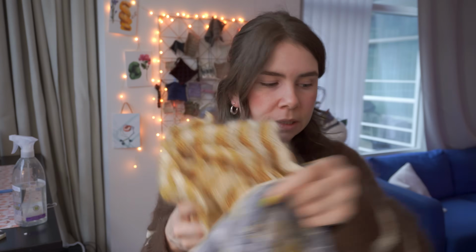So I just need to do the sleeves, the collar, and the button band. Not too bad, not too bad. Sometimes if I'm really focused, I can knit a sleeve in like a day. So we'll see, we'll see.